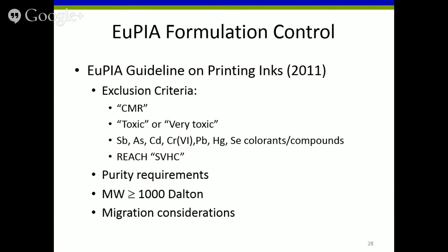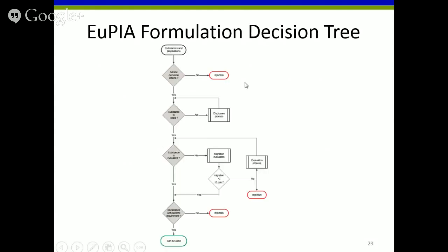And in fact, when that does not happen, contamination can result with odors and interaction of other ink chemicals with the plasticizing effects of those small solvent molecules that otherwise need to be removed from the printed substrate by the printer himself. And there are also migration considerations for the Printing Ink Association guideline. This is rather sophisticated.